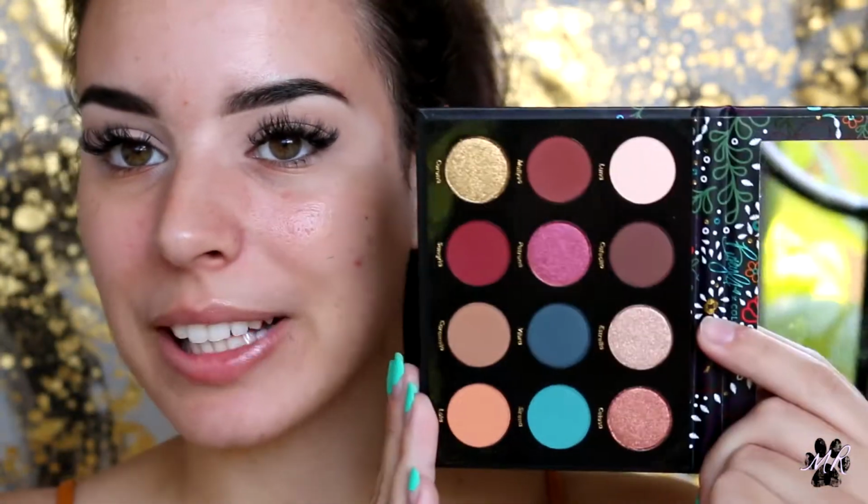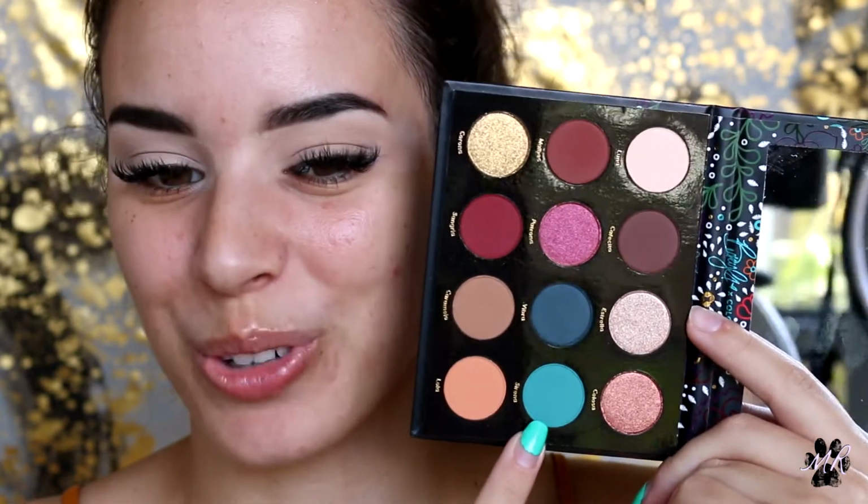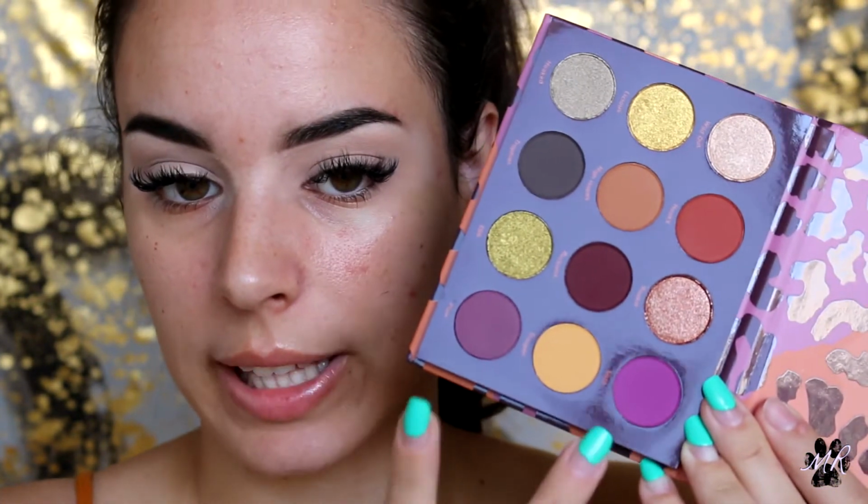But this is the palette right here, and I got this palette because I was so drawn to that blue. I have no idea what I'm doing though. No idea what kind of look, I don't know. I just don't know. I have a thought. I could do like the purpley shades, and then I could maybe do a green and gold cut crease.